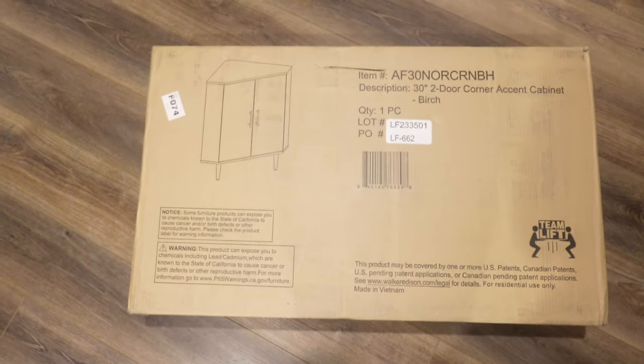So I want to bring you along with me. I'll show you what the little corner table looks like on the outside of the box of it, and I'll just build it really quick, and then I'll show you in the morning when there's daylight. It's nighttime now, but it'll be really cute. So I'm excited. Okay, so here's the box.